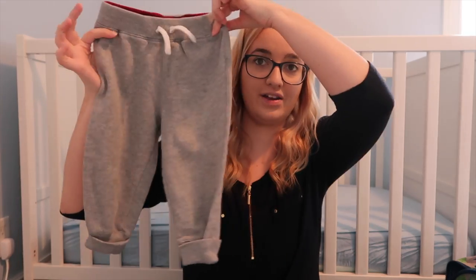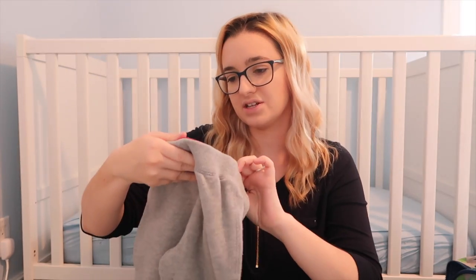So I always have a black sock, a gray sock, and a gray and white little socks. So they're always in the backpack or in his little basket. Then I just have a pair of like gray sweatpants. These are from Joe Fresh. That's a Canadian brand. I know I talk about that all the time.